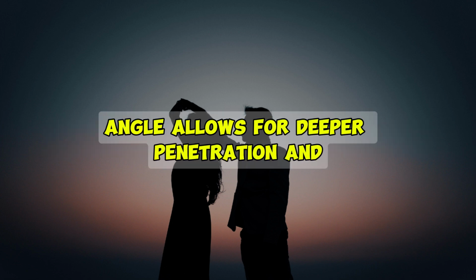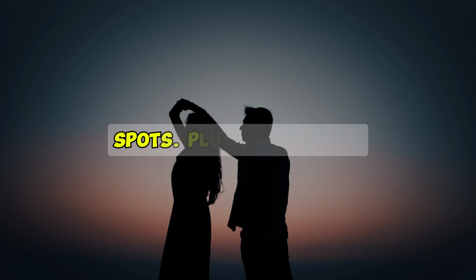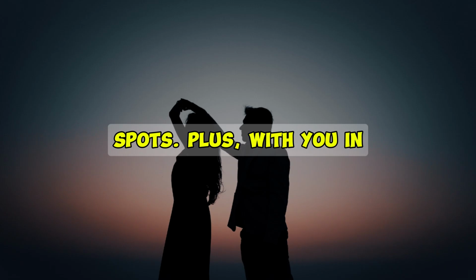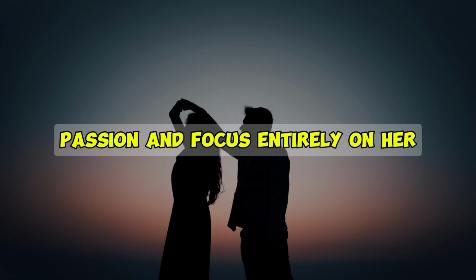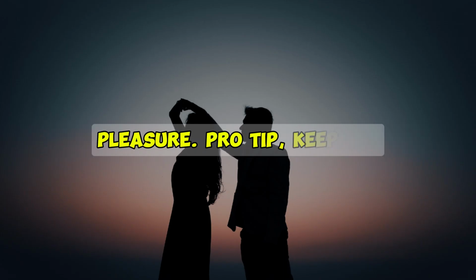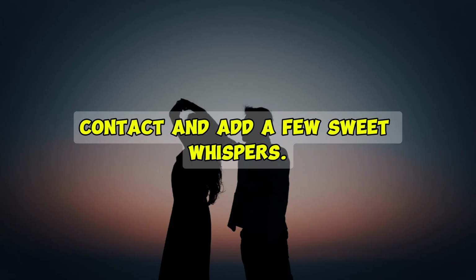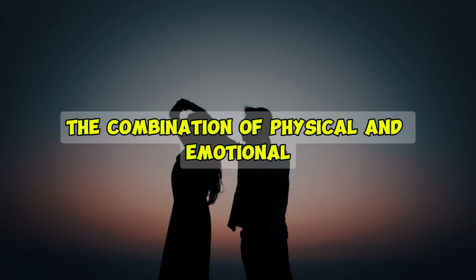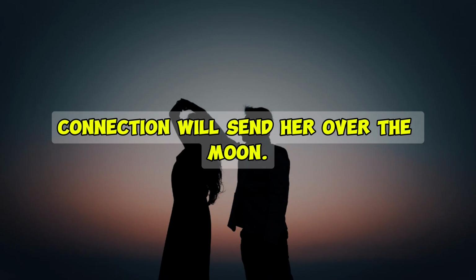Why she'll love it? The angle allows for deeper penetration and more direct stimulation of sensitive spots. Plus, with you in control, it's a chance to showcase your passion and focus entirely on her pleasure. Pro tip, keep eye contact and add a few sweet whispers. The combination of physical and emotional connection will send her over the moon.